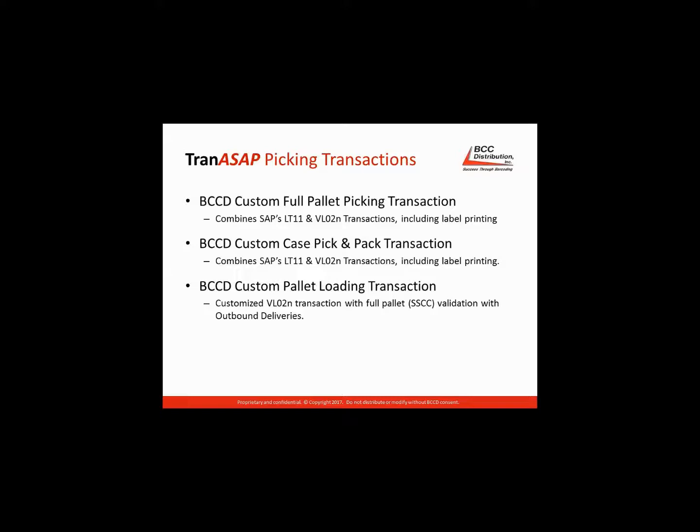With that said, I'm going to turn it over to Roelof de Vries, and he's going to talk a little bit more about the picking transactions, the Train ASAP picking transactions. Like John mentioned before, these are customized transactions specific to this customer's requirements. These transactions are built for WM, and they combine functionality as shown here with the LC11, the VL02N, and include the label printing functionality. Additionally, like what Gary showed for production for assigning a production order to a manufacturing line, which was a completely custom transaction, this series of picking transactions will have that as well. The one on the end is a completely customized VL02N with some validation functionality built in that is typically not available.